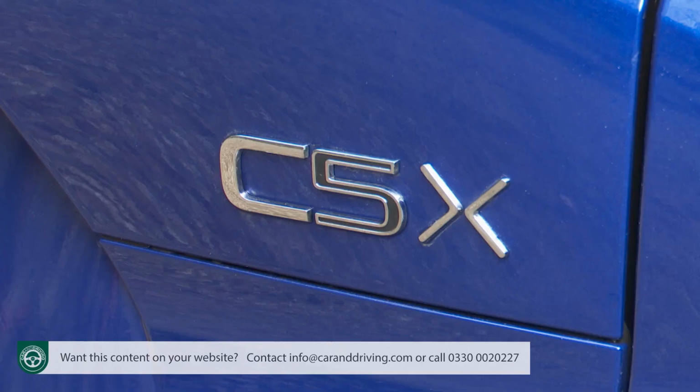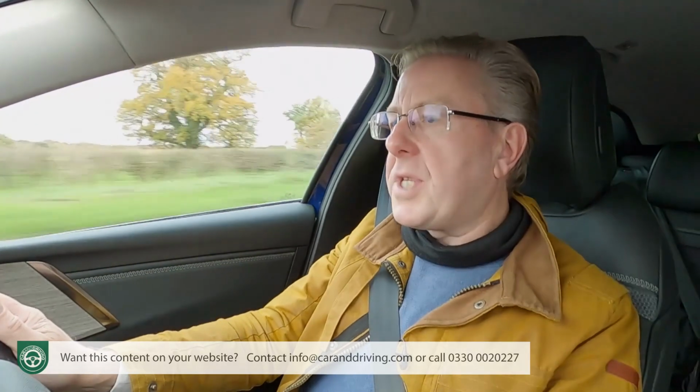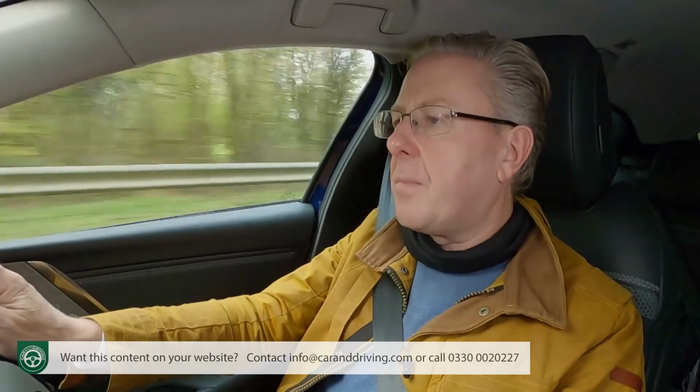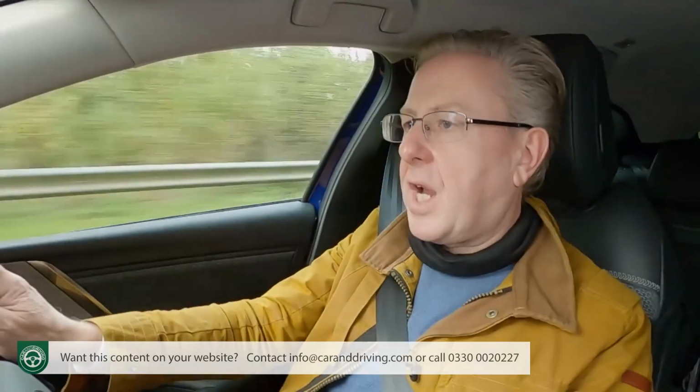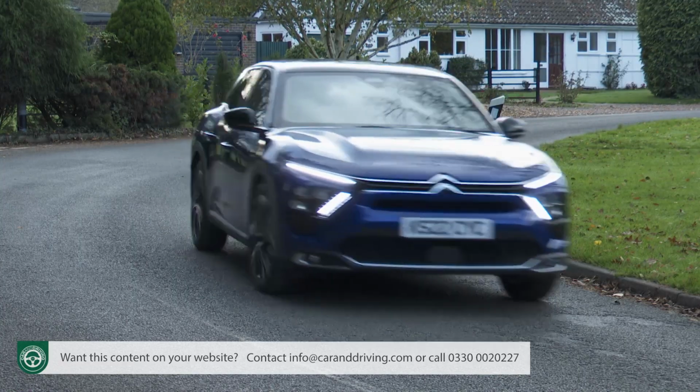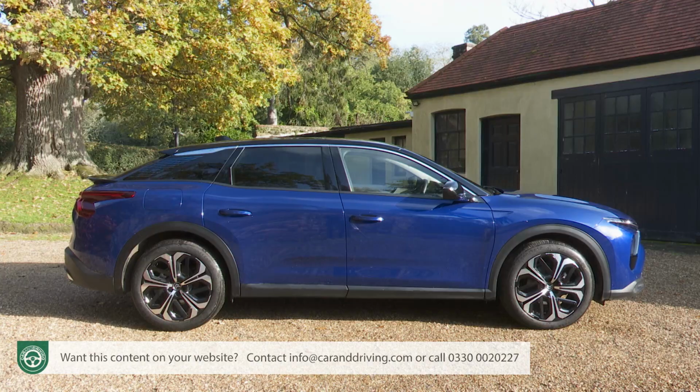Every C5X comes with a 3-year and 60,000 mile warranty. The first 2 years of that aren't subject to any mileage limits, but the third year, which is taken care of by your local dealer, is limited to 60,000 miles. There's also Europe-wide breakdown assistance included from new for the first year you own the car. Looking at the longer term, you'll also have a 12-year guarantee against rust and 36 months cover for any paintwork defects, though that doesn't include stone chips and other wear and tear damage.